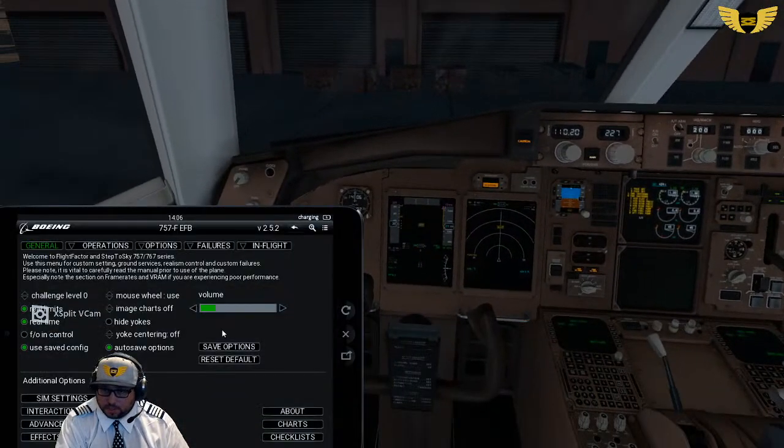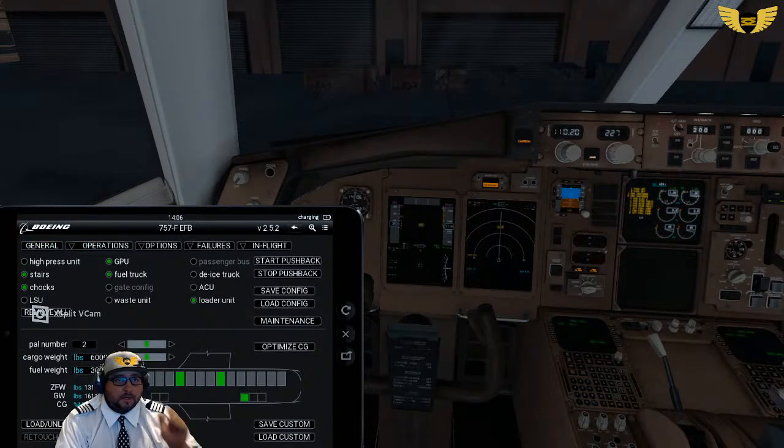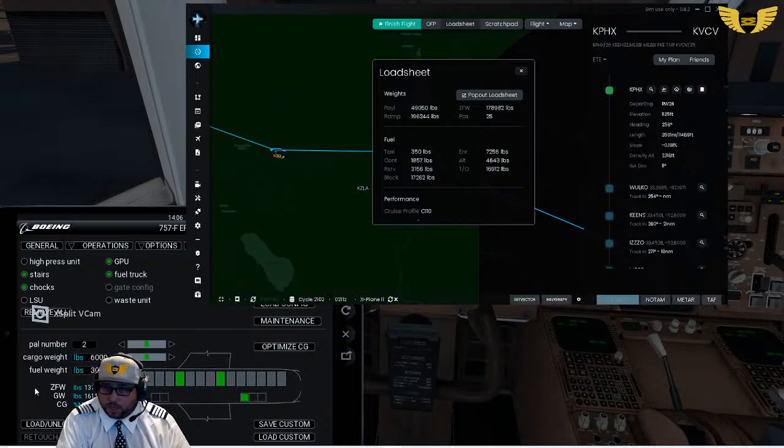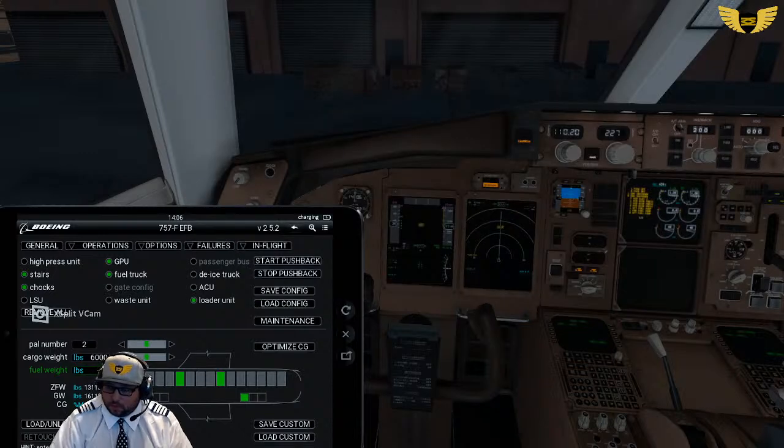We're gonna bring up our little tablet here. We need to get our plane weights and everything loaded. So let's take a look at our flight plan here. One sec, let's bring it over here. I guess you guys can look at it. So on the flight plan, we need 17,262 pounds of fuel. Fuel weight right now, we obviously got way more than we need. So 17,262. I'm gonna go 17,3, just give us a little bit extra for APU burn there.